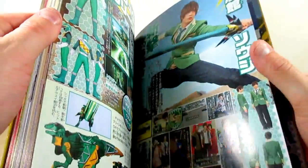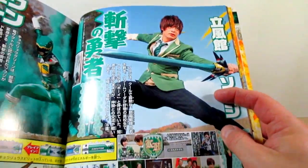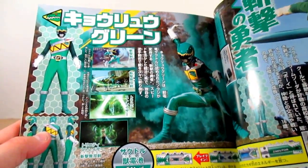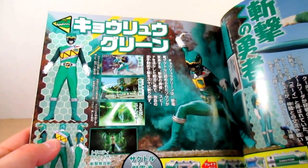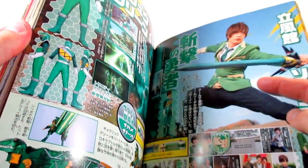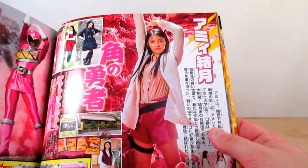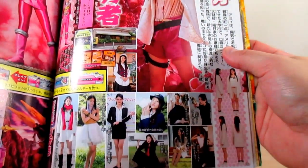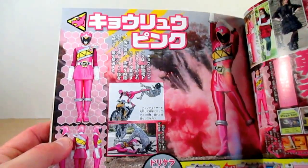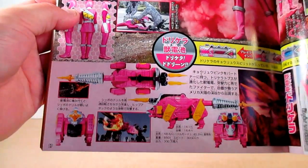Next page, page 14 and 15. Here is Soji. And then his Judenchi right there. He is known as Kiru Green. And of course, his Zyuden Ryu is named Zactor. Next page, page 16 and 17. Here is Amy. And then there's some more nice images of her there. And there's her Judenchi right there. And she is known as Kiru Pink. And then her Zyuden Ryu is known as Drykera.